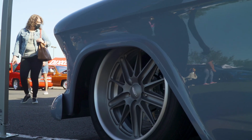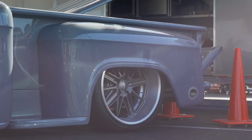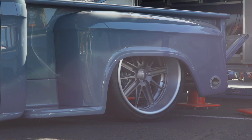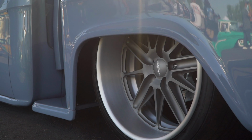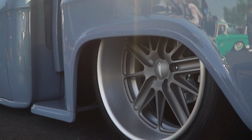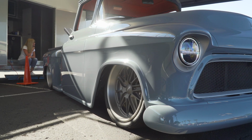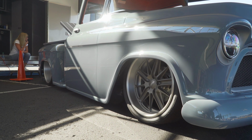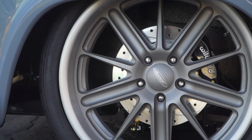Wheels, we got the Budnik Tungstens. They're 20 by 8.5 in the front, 22 by 11 in the rear, wrapped in a very beautiful grippy Nitto Invo tire. We really like to thank these guys like Budnik. They are amazing people. Nitto, those guys have such a random offset of different tires that you can pretty much find any mismatch in shape and size. To get this thing to stop, Wilwood. This thing is rocking Wilwoods all day long.